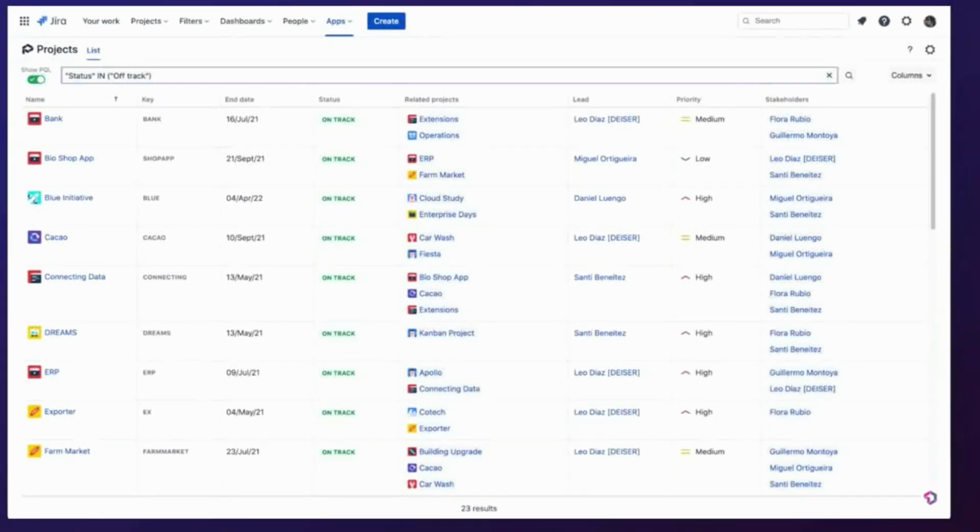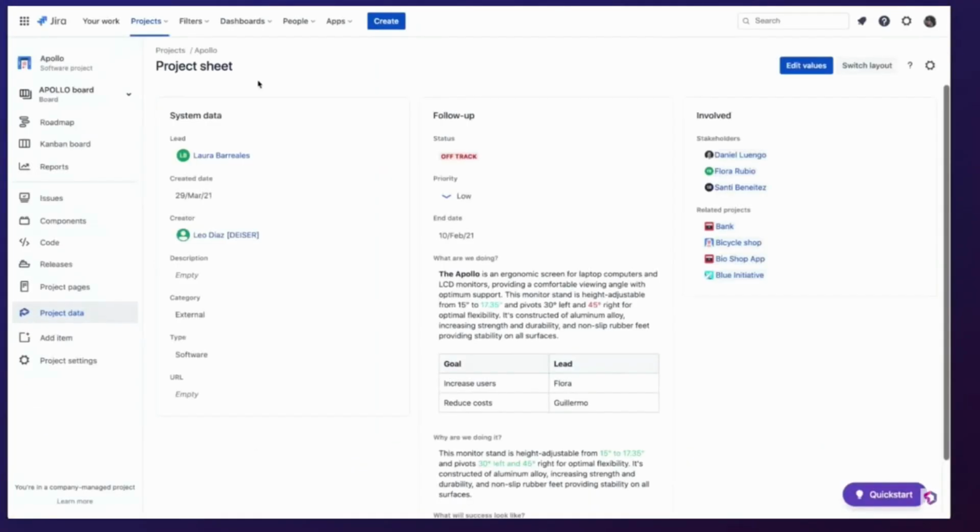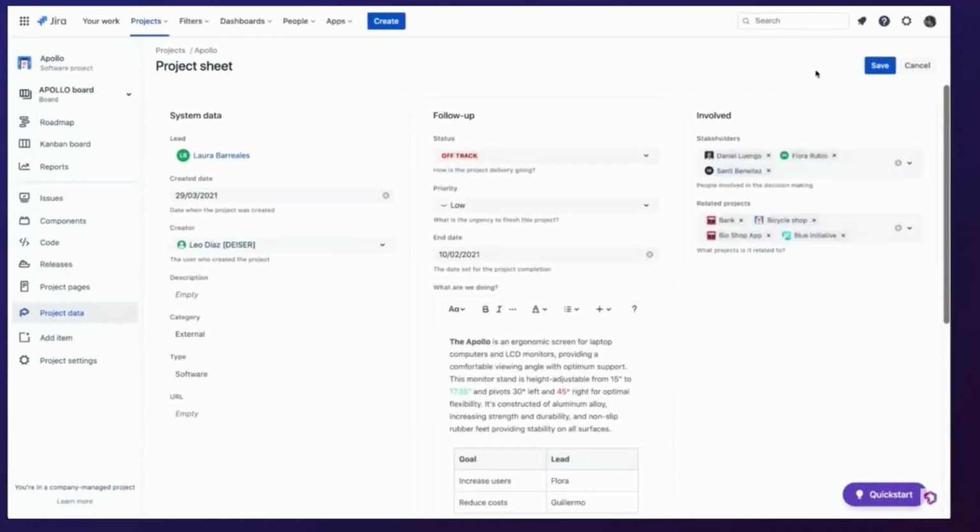This is great, but how will a project look by clicking on it? Let's see it. By clicking on Apollo's project, for example, we'll see its project sheet, which contains a layout with project properties distributed and organized on it by the system or the ones you have previously set up and chosen. It will depend on the layout you associate to them. On the right side, it is possible to edit the project values of your project. Let's see how this works.